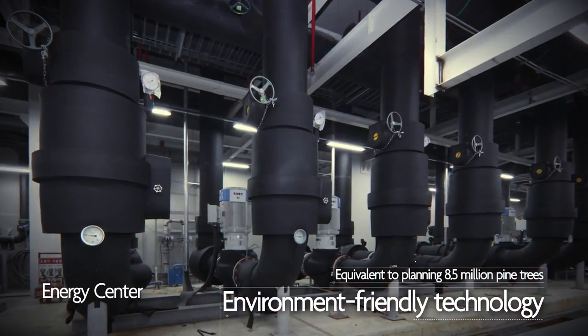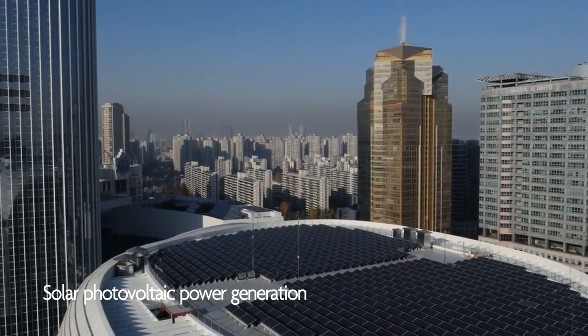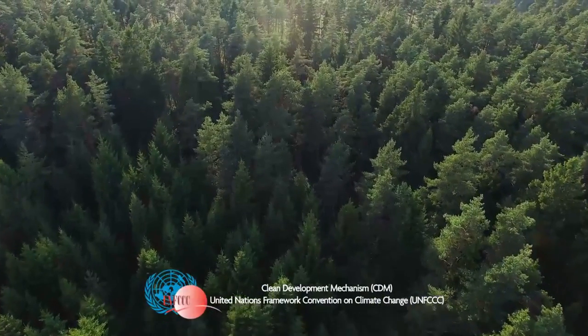About 15% of the total energy consumption is generated from renewable sources such as solar, wind, and geothermal. This is equivalent to planting 8.5 million pine trees.